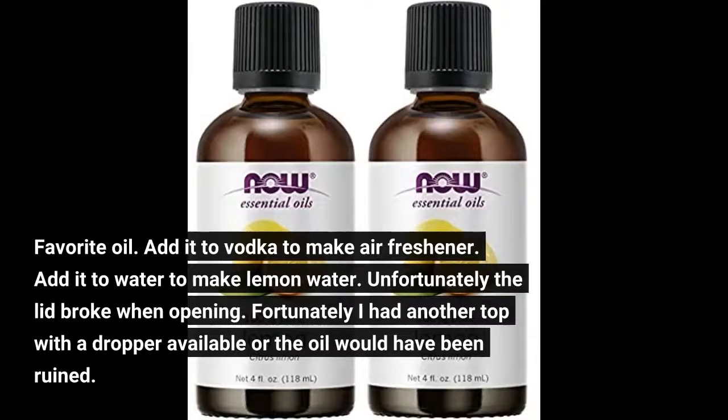Unfortunately, the lid broke when opening. Fortunately, I had another top with a dropper available or the oil would have been ruined.